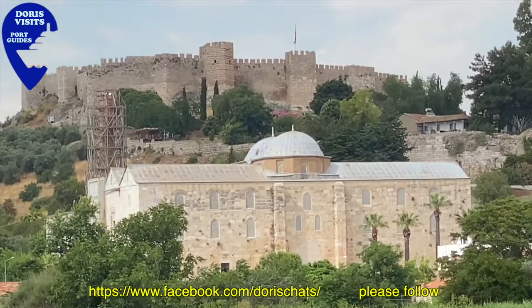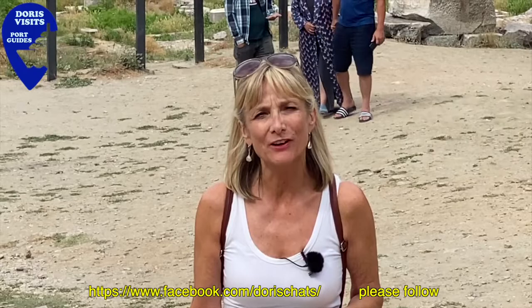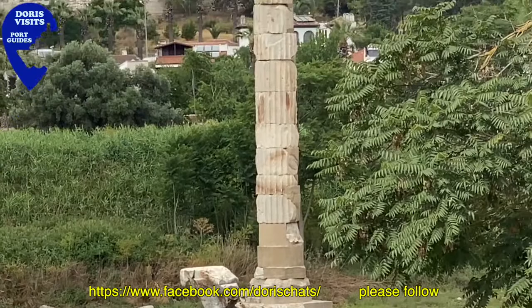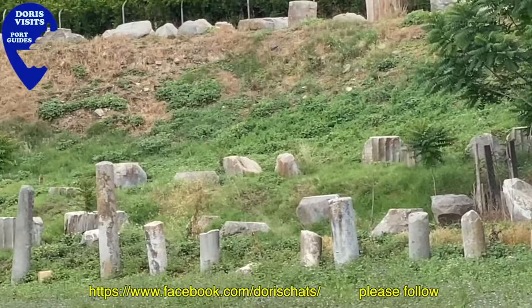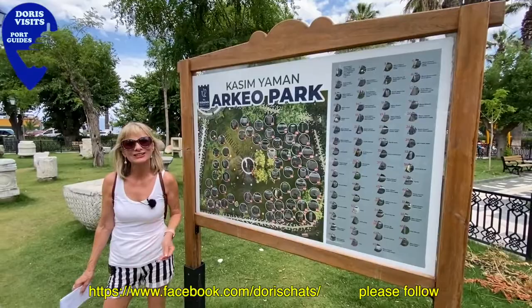So behind me are the ruins of the Temple of Artemis, which was one of the seven wonders of the ancient world, until it was destroyed by fire. And you can see they've recreated one of the pillars there, and now a stork is resting on the top. The Archaeo Park is a great way to get kids interested in archaeology.